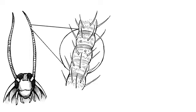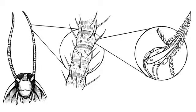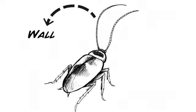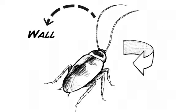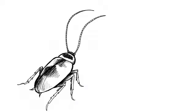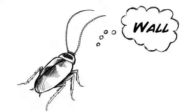Inside each antenna is a nerve, and these nerves carry electrical messages to the brain. These messages are called spikes, and they're passing information about if it touches the wall, and if it does touch a wall, the cockroach wants to turn in the opposite direction. By lightly stimulating these nerves, we can actually trick the cockroach into thinking it has touched a wall, and the cockroach will turn upon our signal.